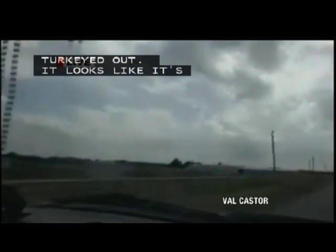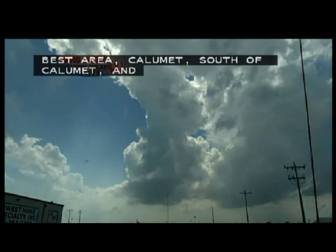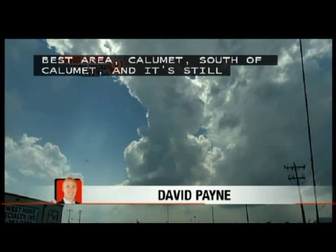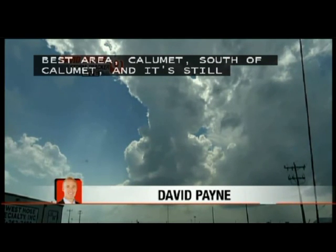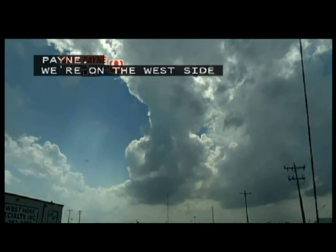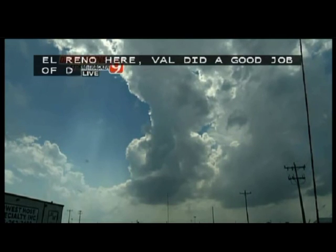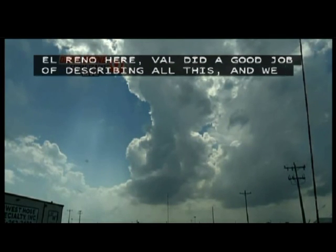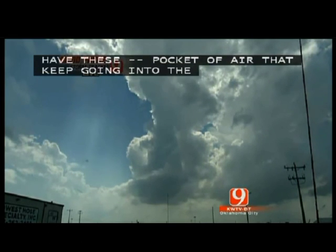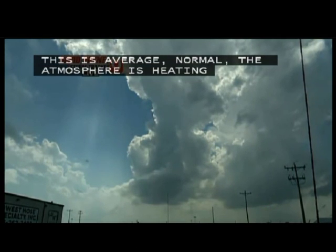All righty, Val, appreciate that. We keep getting some light returns out that way. Go ahead, Evan. Okay, Gary, again, we're on the west side of El Reno here, and like Val was saying, Val did a really good job at describing all this, and we have these pockets of areas that just keep bubbling into these towers that are going up. This is typical. This is normal. The atmosphere is heating up, and we're getting these towers as they go up. They get stronger each time they go up. They'll weaken, they'll move off, and you'll get another tower go up in the same area. Each time that tower comes back, it's a little bit stronger.